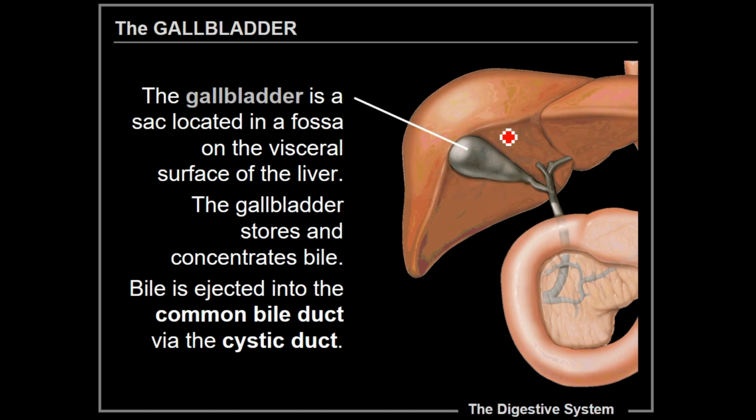So the gallbladder is a sac located in a fossa. Remember from the skeletal system, a fossa is a smooth depression. So there is an actual depression underneath the liver that the gallbladder is tucked into on the visceral surface of the liver. Visceral meaning the mass of organs. So the liver kind of sits on top of all of the mass of organs in your gut. So it's kind of the top organ of your visceral mass. So the underlying, or what we would call the inferior surface of your liver, is also known as the visceral surface because it faces all those organs.